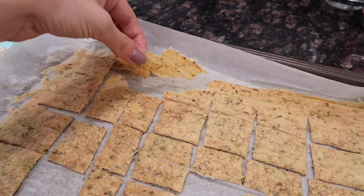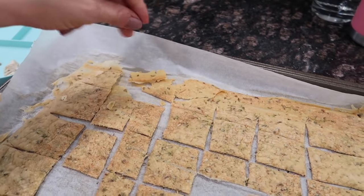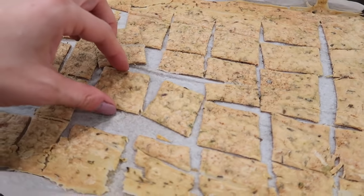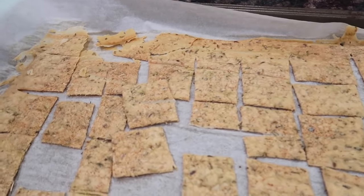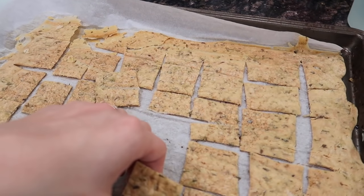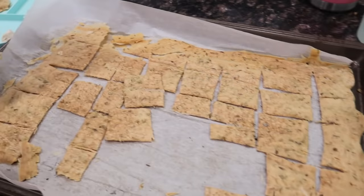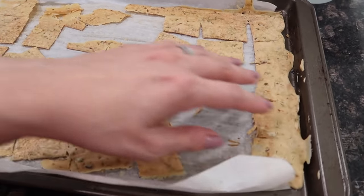Some of them, I made a tiny bit thin. Let me show you. Some of them were a little bit thin, so they didn't turn out all that much, they just kind of crumble. But the ones in the middle and a lot of them turned out fine. So I might actually give them to the kids to try, give them a couple, because my kids normally like crackers and I don't see why they wouldn't like these. So put that on their plates and then Joe can try them. Joe's gonna love these. I know Joseph, and he's gonna love them.